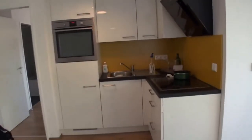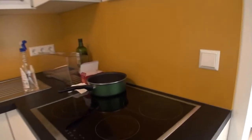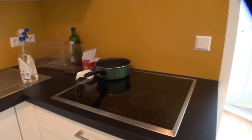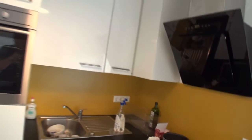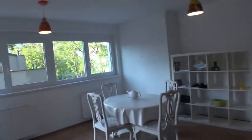So here, then we get to the built-in kitchen, a four-flame ceramic stovetop, sink, with a nice oven. It's all very bright. Really nice and quiet.